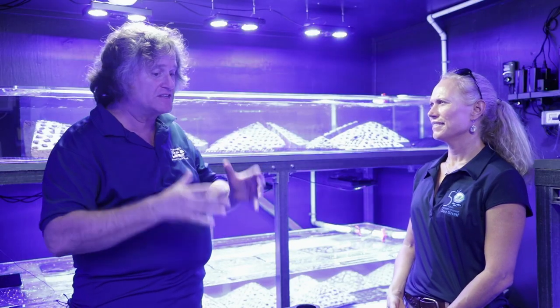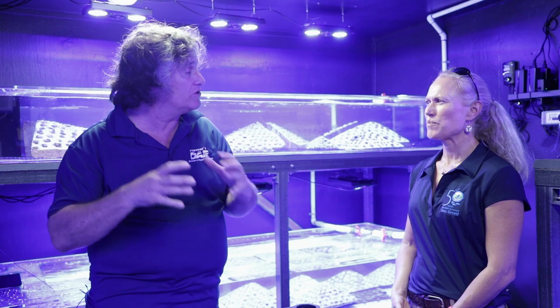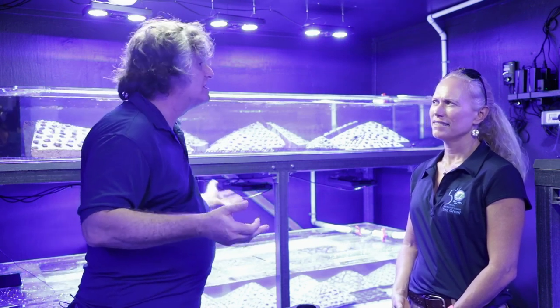That means if I have the same coral that's damaged in Florida and the same size coral damaged here, the one in Florida may recover in 5 to 10 years. Here it might take 50 to 100 years.